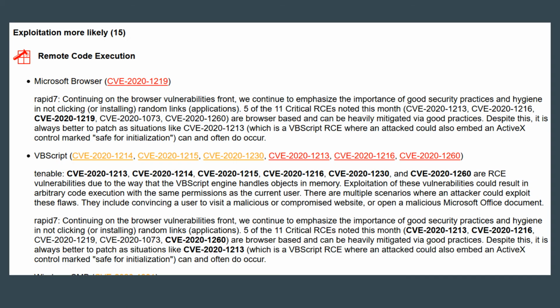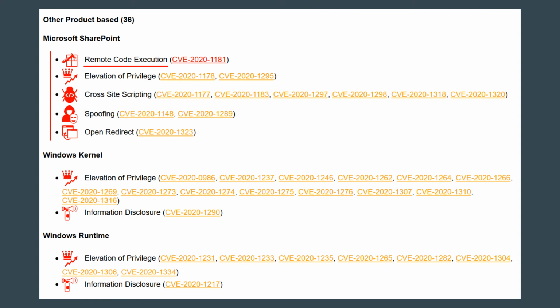What about other "exploitation more likely" vulnerabilities? Well, of course, it's worth mentioning remote code executions in Microsoft browsers, Internet Explorer 11 and Microsoft Edge. Also, a lot of remote code executions in VBScript. So keep your web browser up to date and try not to click on suspicious links. Among the products with the biggest number of vulnerabilities, we can once again highlight Microsoft SharePoint, and especially remote code execution. Quote, "an authenticated attacker can execute code in the application pool process."